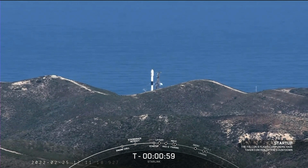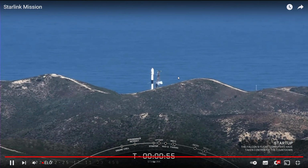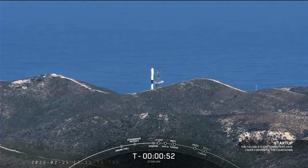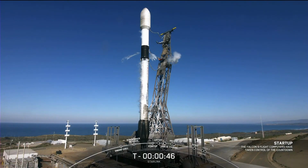So, now we're T-minus 1 minute. Falcon 9 is in startup. Both stages are now beginning to pressurize for launch. And in a few seconds here, we're going to be hearing the launch director give their final go for liftoff.